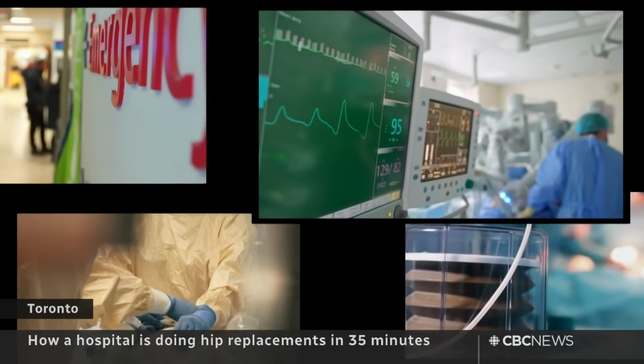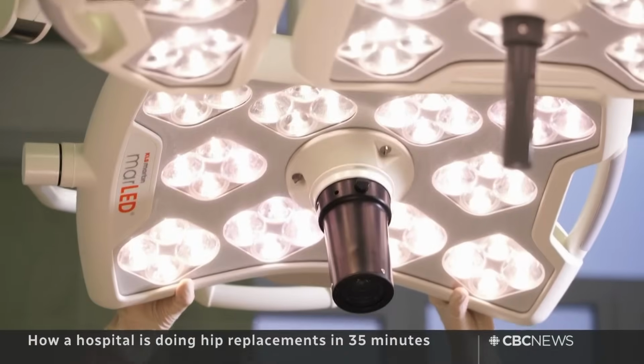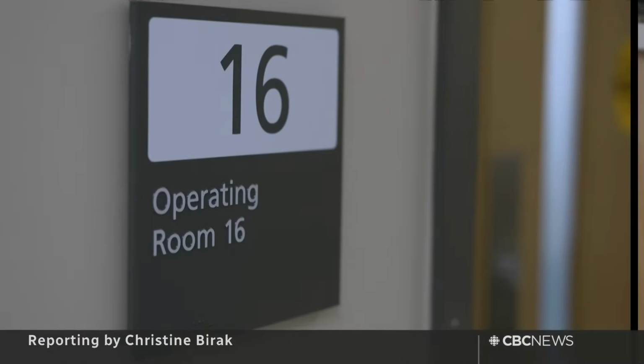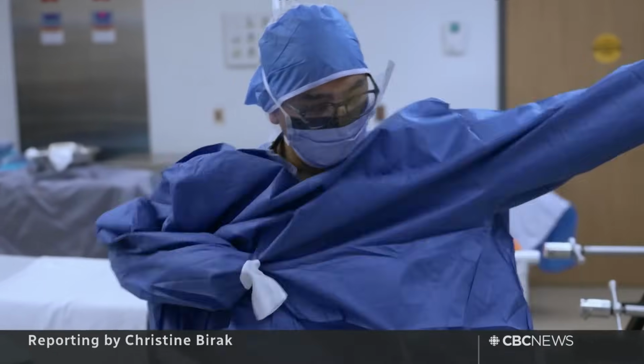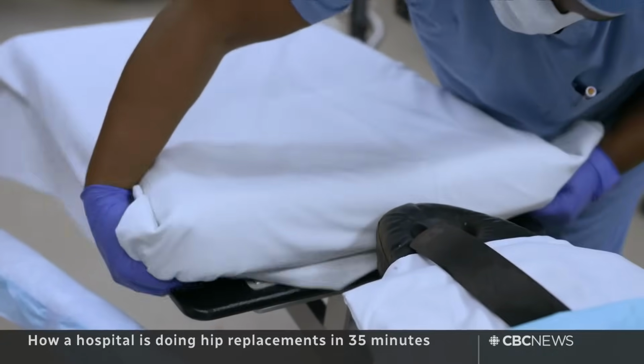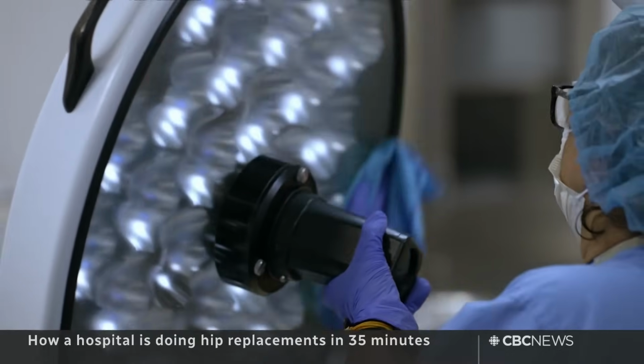Change is not easy, especially in medicine. However, if you listen to Canadians, be it physicians or patients over the last several years, everyone's saying the same thing, like we have to do better, we have to change what we're doing. On this morning, a team at Humber River Hospital in Toronto wants to show change is possible. It can be done safely, and more Canadians can get the surgeries they need.